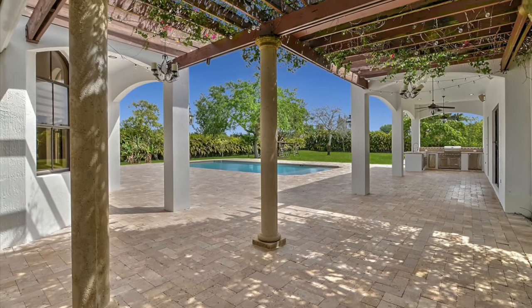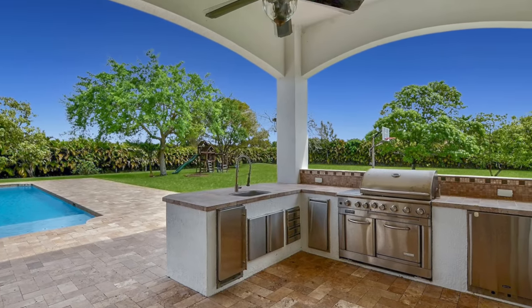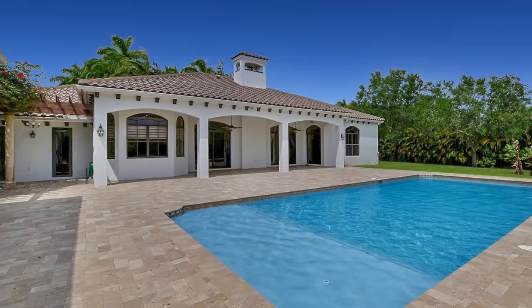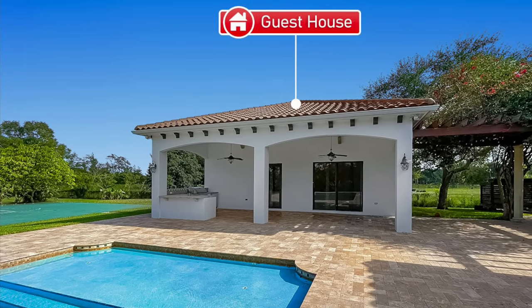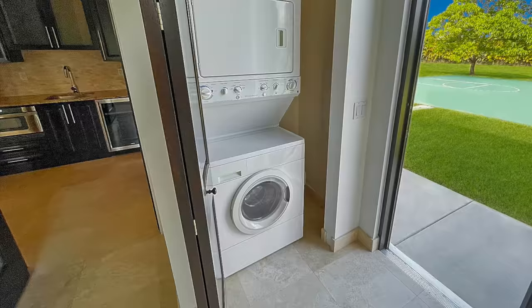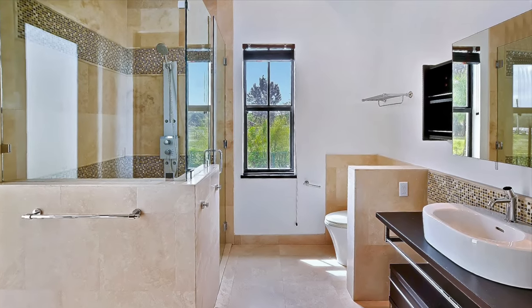When stepping outside in this home's beautiful backyard oasis, you are met with an outdoor kitchen, covered patio, basketball court, and an oversized heated saltwater pool. And steps away from the pool is your very own guest house with a large open floor plan, kitchenette, washer and dryer, and full bathroom, sitting at just over 1,000 square feet under air.